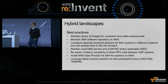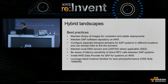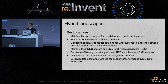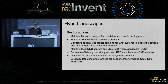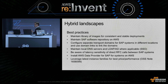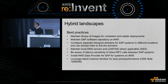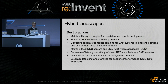So let's talk a little bit about hybrid landscapes. So we mentioned the issue with different kernel versions for dev, QA, and then on production, on-premise. So one of the best practices we've seen customers do is to maintain a library of images, both of the SAP software they download, as well as, as soon as they create a new SAP environment, to immediately take a snapshot or an AMI of this environment and squirrel it away as a template, if you will, so that if they have additional environments they want to create. Part of the beauty of this whole CloudFormation process is that you can actually use systems you've already built as inputs into this process as well.